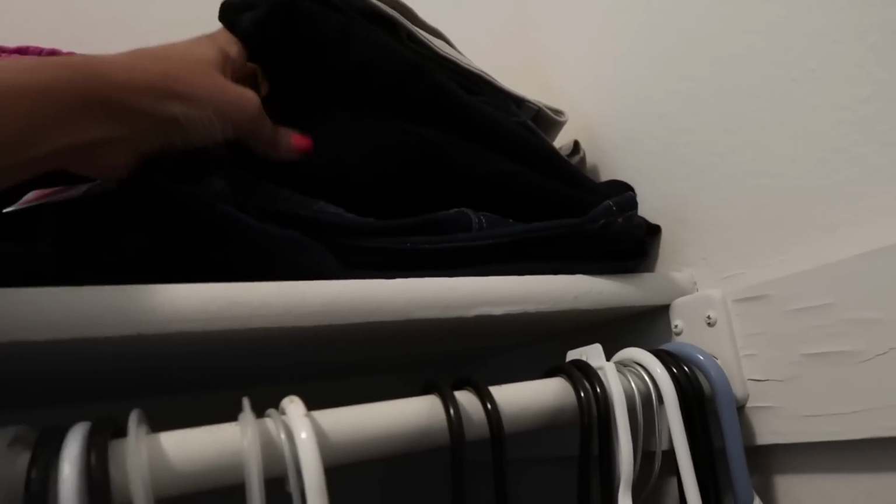Okay, up here I have my jeans. You guys are gonna laugh because this is all the jeans that I own. It's literally, let me see, 1, 2, 3, 4, and this doesn't really even count. I have 4 pairs of jeans because I'm not a jean gal, you know. I love dresses, like I said.